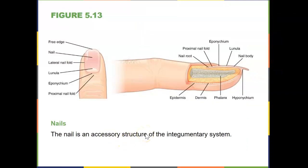Nails are a lot less complicated. If you're just looking at your nail, you have the free edge of the nail, which is the part that grows out long. You have the nail itself, the lateral fold where the nail meets the skin, the lunula, the white part of the nail, the eponychium, and then the proximal nail fold. That's the cuticle, basically. And so the proximal nail fold dips down underneath. The proximal nail fold is not the cuticle. The proximal nail fold is the actual nail proper. Sorry about that. And then you have the nail root.